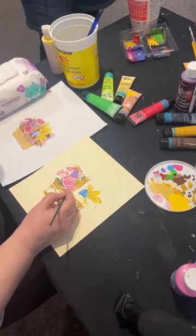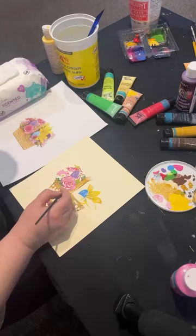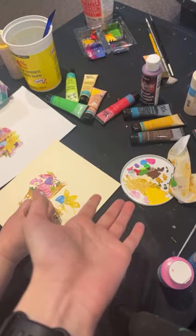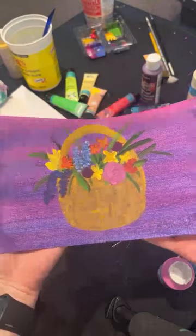I guess we're coming to the end. We're on our last five minutes or so. You'll see what I come to through the whole day. And yours is looking beautiful. Do you mind passing yours over so I can show it to the camera the right way? It's still a little wet, so just be careful. I love the colors you chose for the flowers. Are they all real flowers? I just made them up out of my head.